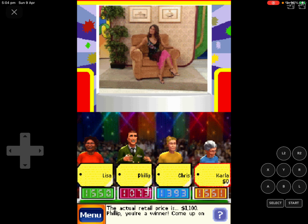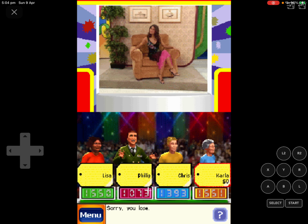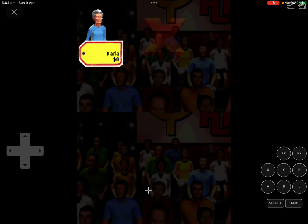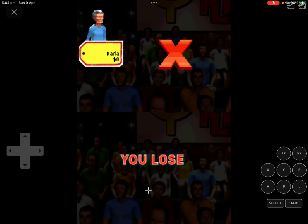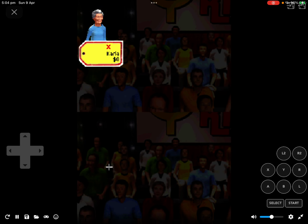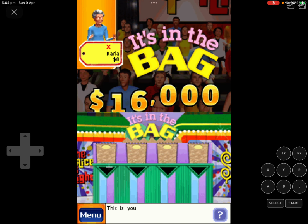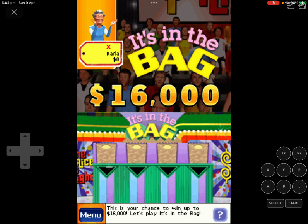Maybe I should have just went 1074. It's all right, it's only a first strike. But we do get to play a pricing game, so that's amazing. Yep, let's see what played. Probably Plinko, no one else. Nope, it's in the bag for $16,000. Oh boy. This can be a little tricky, but we'll try.